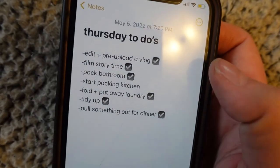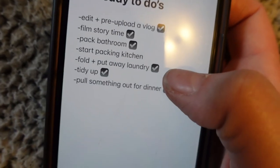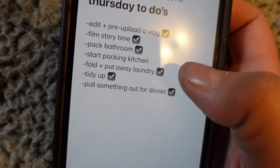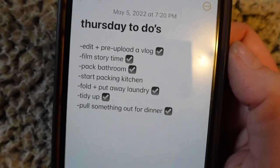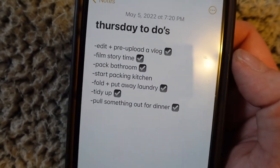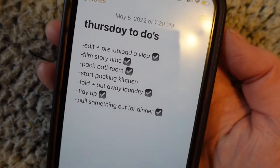So at least I managed to get a majority of things done on today's to-do list. I did half the laundry, so I still gave myself a tick for it because it still counts, but I do have another load in the dryer that does need to come out and be folded, but quite honestly, I probably won't get it done today. And then just the kitchen that I didn't get to, but I did everything else on my list, so I think that is a pretty productive day.